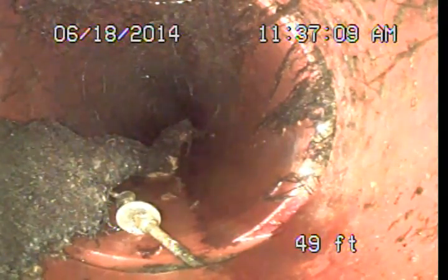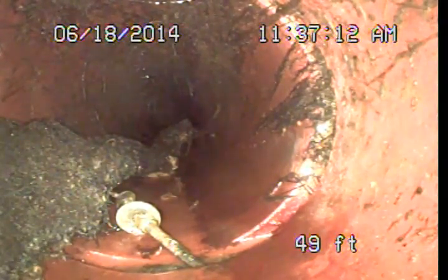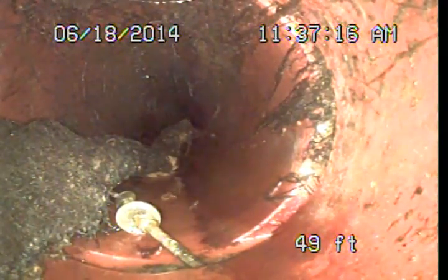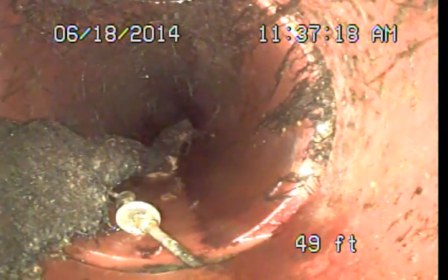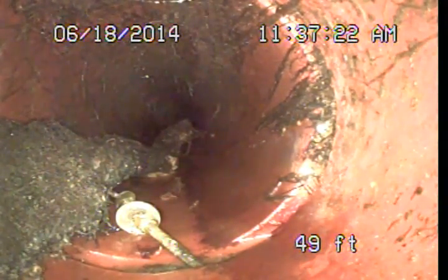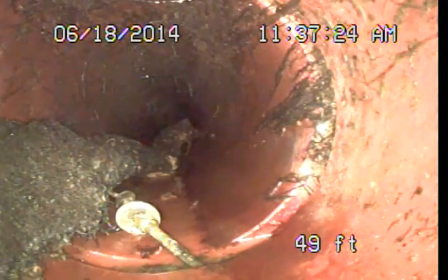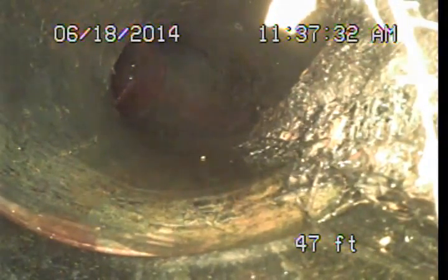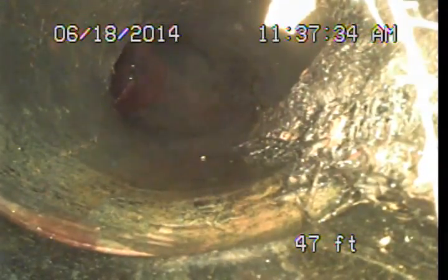Now, you'll see they're pretty significant size roots, and there's that bolt I was talking about laying in the bottom of the pipe, kind of wedged into that joint. That should be able to be knocked free with a good thorough cleaning. But it's just a good example of how these roots, if they're left unmaintained, tend to catch debris and increase the potential for blockage.